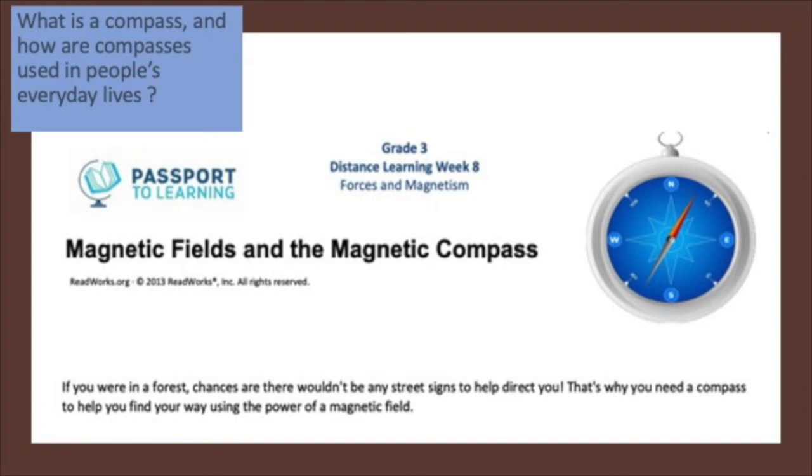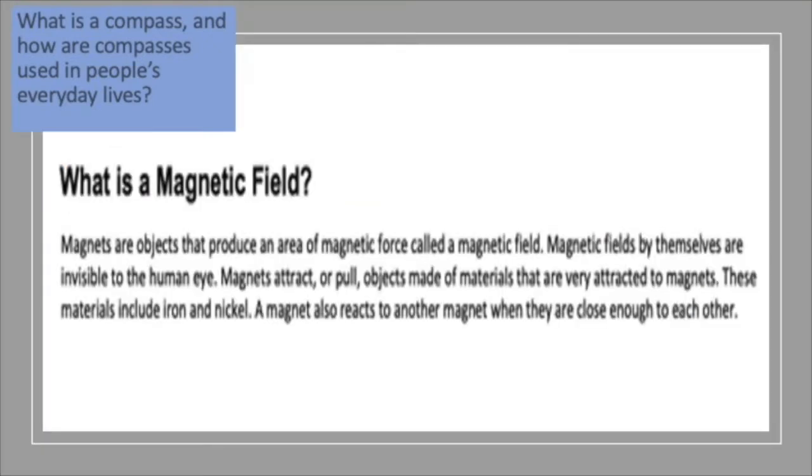Magnetic fields and the magnetic compass. If you were in a forest, chances are there wouldn't be any street signs to help direct you. That's why you need a compass to help you find your way using the power of a magnetic field. What is a magnetic field? Magnets are objects that produce an area of magnetic force called a magnetic field.